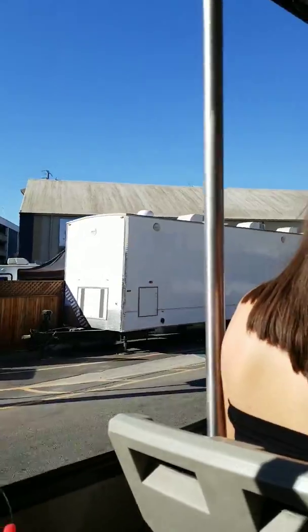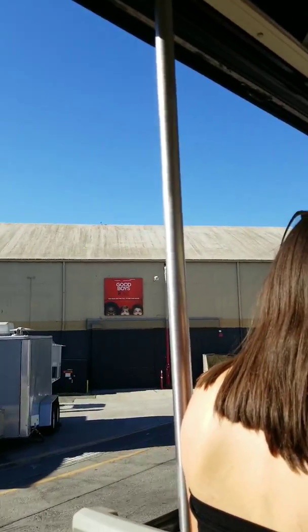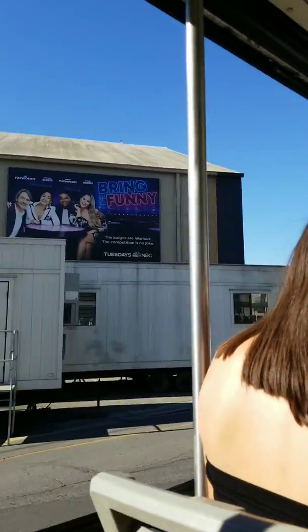All the trailers you see here, this is the base camp for Superstore. These are the dressing rooms for the actors right here in the front. But they also have hair and makeup, wardrobe, everything you need for a production that you can't put in a soundstage ends up in a trailer out front. And when they go to film on location in the real world, you just have to hook those things up to trucks and the whole thing becomes mobile.